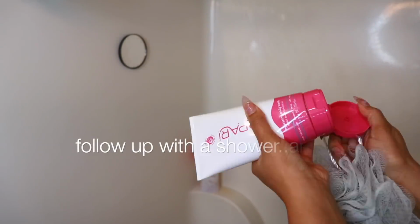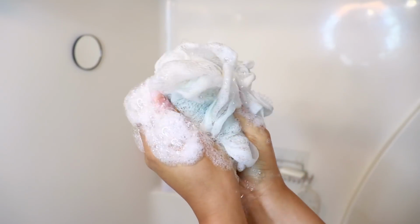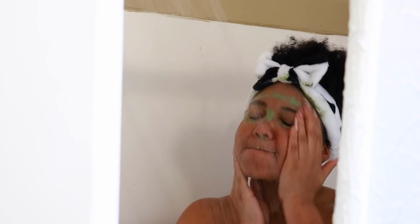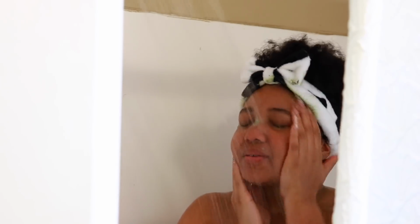So after relaxing for about 15 minutes, I always follow up with a shower. Today I'm trying out this foaming body wash that I received from Kapari, if I'm saying that correctly. It's cruelty free and vegan, and it smells pretty good, so I like that a lot. I'm just gonna go ahead and finish up with my shower now and rinse off the mask.